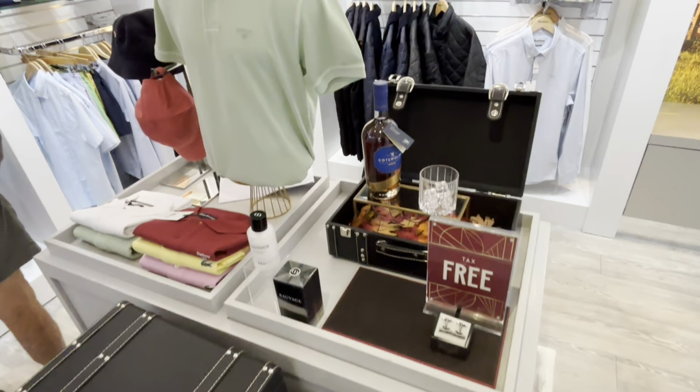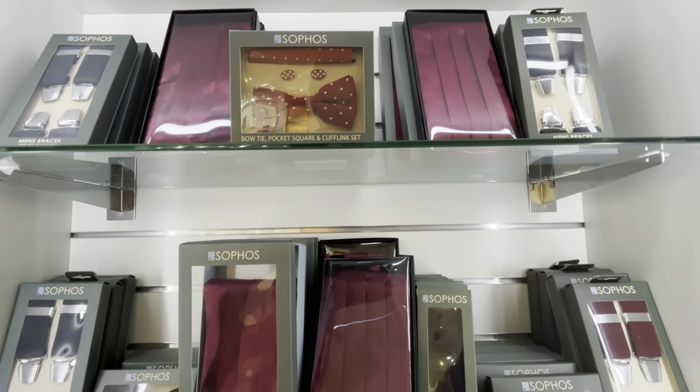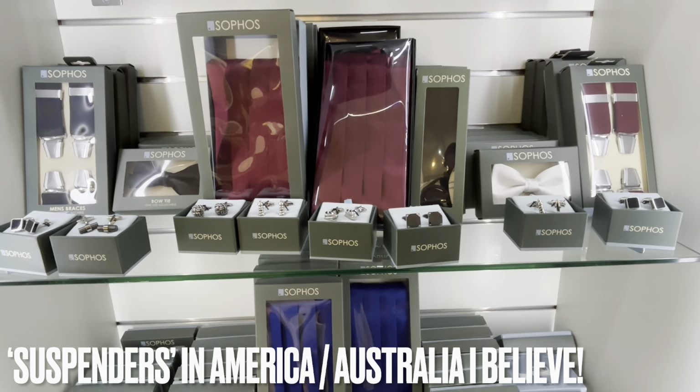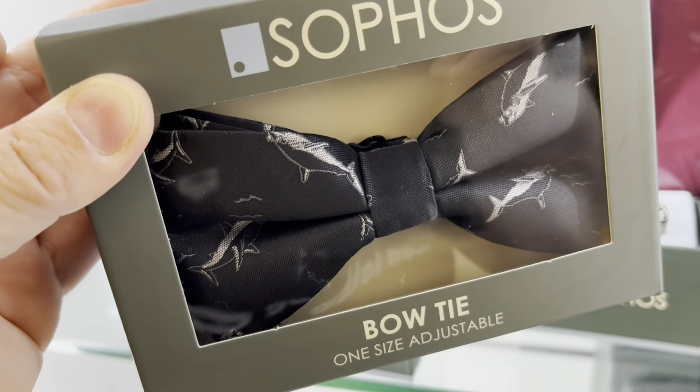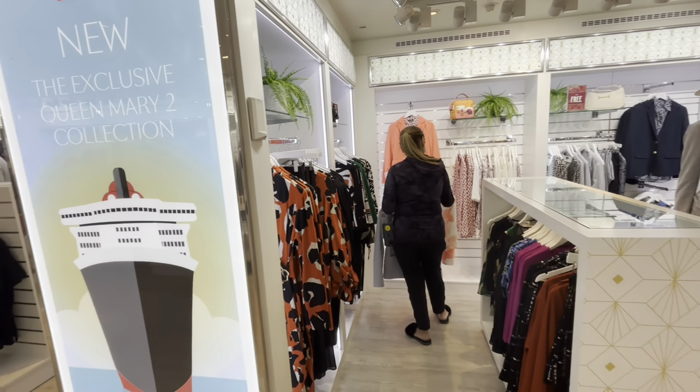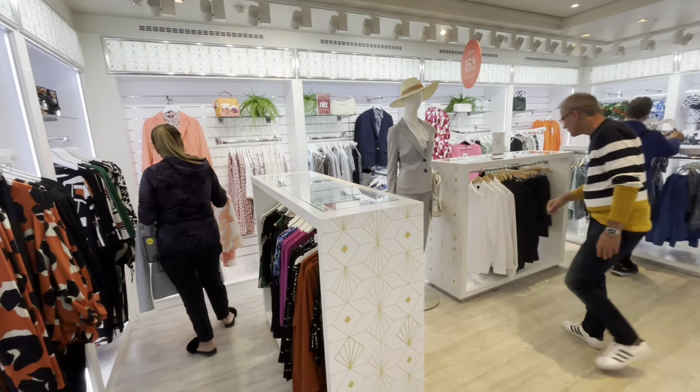I can't help but look. I'm going in. Now then, who was I talking to recently? I said I've never worn braces, and I'm wondering whether to actually take the plunge and try them out. Oh my goodness, a bow tie with sharks. I'm all over that. Well, there's definitely plenty of options and choices here, folks.